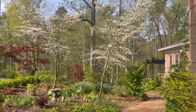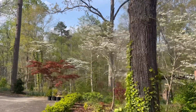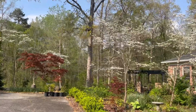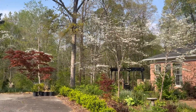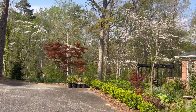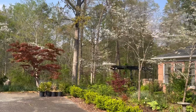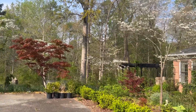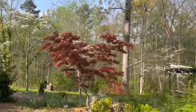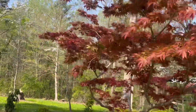So these dogwoods are just magnificent. And you know, they actually look better with a little more cloud cover, but I'm afraid we're not going to have that today. And I wanted to capture them before they rain. I think the contrast with the Japanese maple is just really impressive. And I know the camera isn't doing it justice, but let me get a little closer to one of these dogwoods and I will show you the flowers.